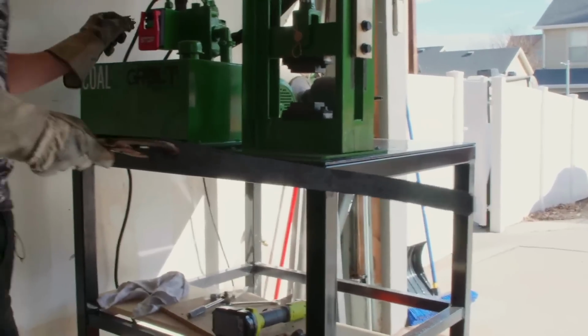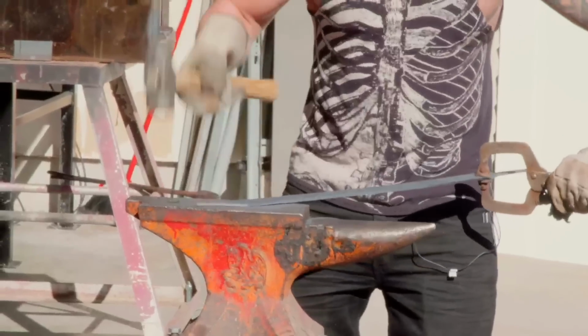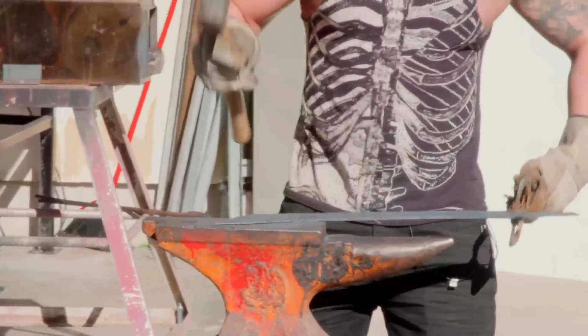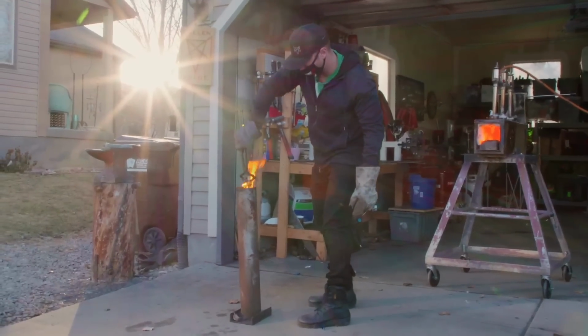Oh my gosh. I noticed that it concaved going up to the drop point, so I'm going to just start drawing out that metal as wide as possible because I need this to make parameters. There we go. That's the one I was looking for. I couldn't be more proud.